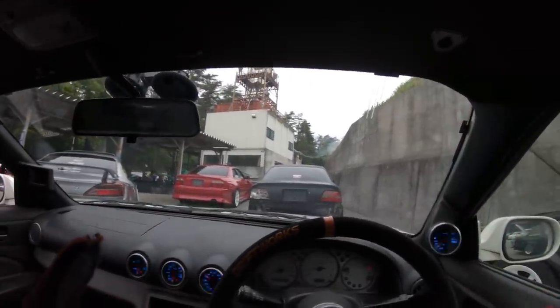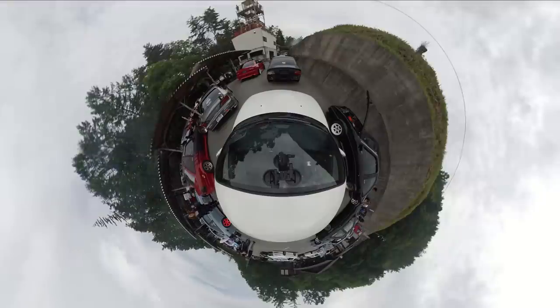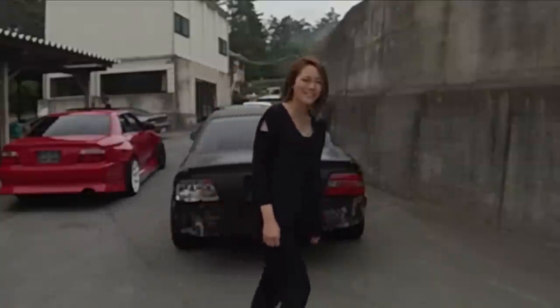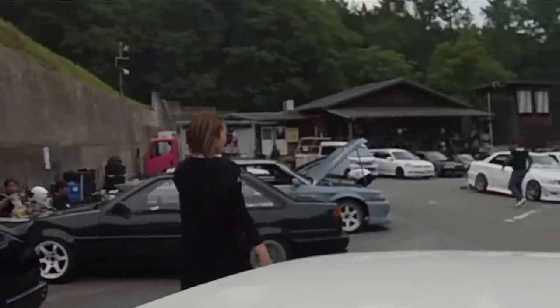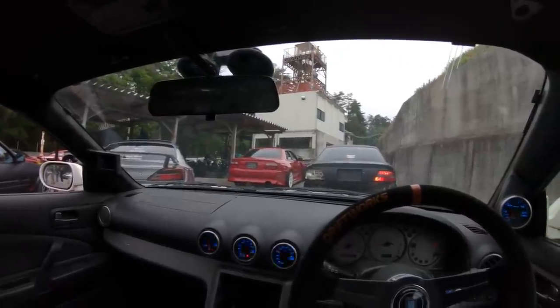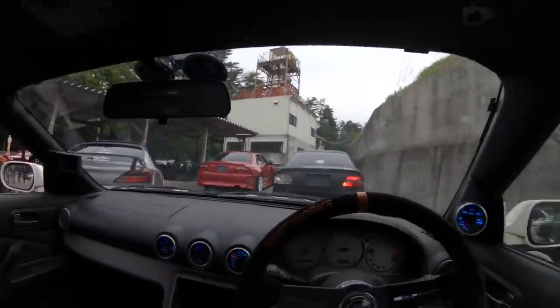So today we've got the 360 cam outside, so you get that lovely outside view. See, like that, we can look in all directions, which is kind of good. 360 cam always looks good on narrow courses because of the sense of speed.